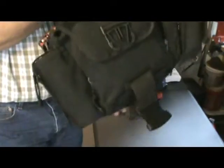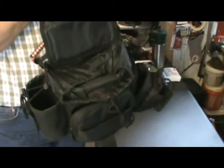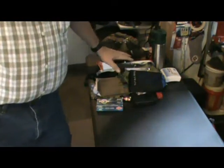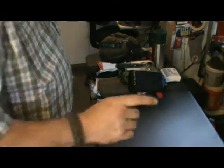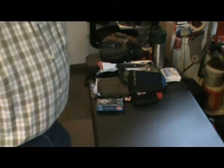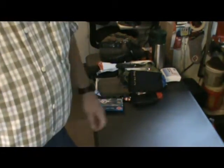But that's that bag. It's a UTG, same as the Max Expedition. I think it's got just the same quality as it. But all that stuff you see right there was in that. I weighed that bag one time. It weighed 15 pounds. And now I'll get ready to get into the medical bag.